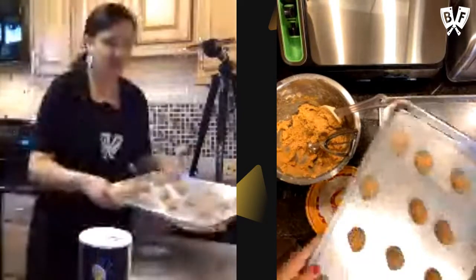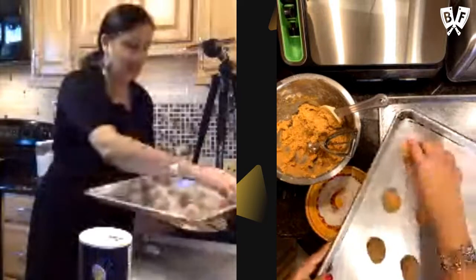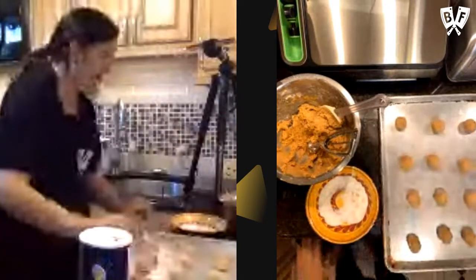All right, these are going to go in the oven for about 7 to 8 minutes. Ooh, look, they're really slippery because of the sugar. They just slid everywhere. Oh, wait a minute. I almost forgot the most important part.